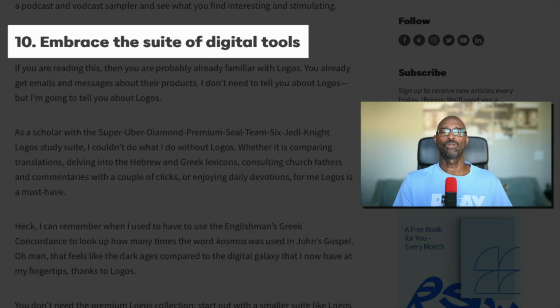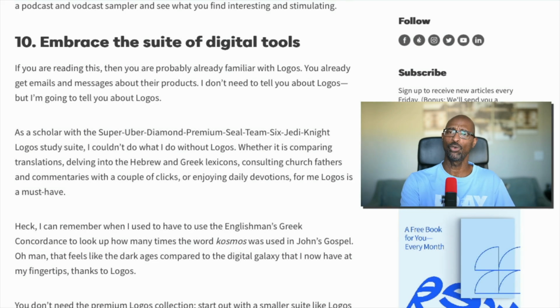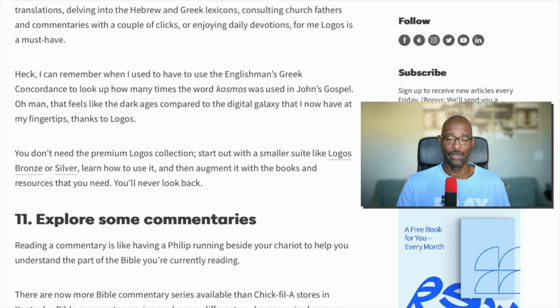Number 10, embrace the suite of digital tools. It kind of talks about that. It talks about Logos here. There are other tools as well as the YouVersion Bible app. Of course, there are online resources as well that you can take a look at because it will help you, particularly with the convenience of having all the digital tools right there at your fingertips.